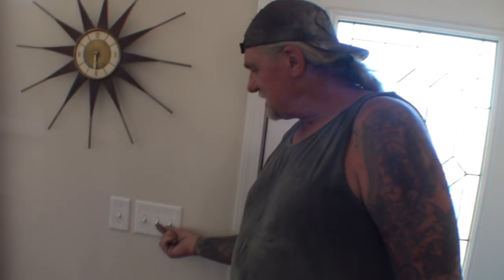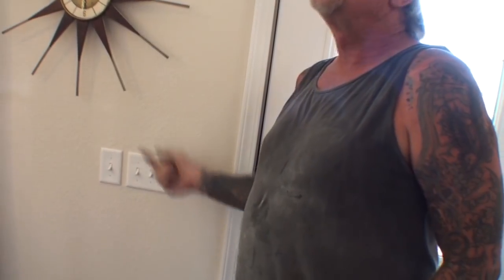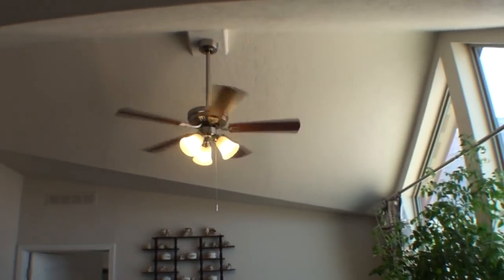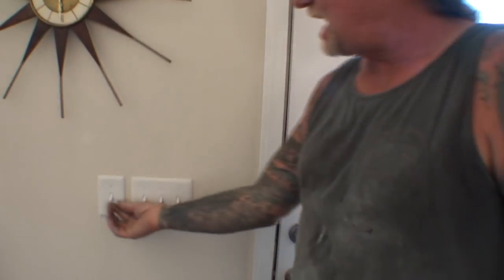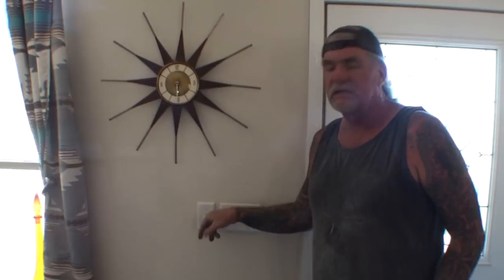Get the double switch so you can do this. We're going to use this switch right here, and it's going to control your fan. And then this switch is going to control your light. So we got a three-way switch action going. That way, we don't have one switch controlling both and then have to pull cables. We hate that. And the other switch is for what? I think this one is for the outside light, and this one here is for one of these plugs, which I don't know which one it is.